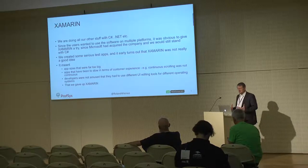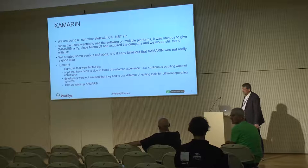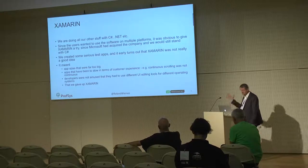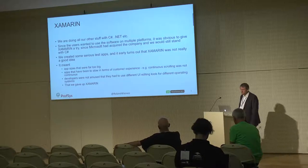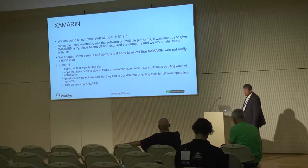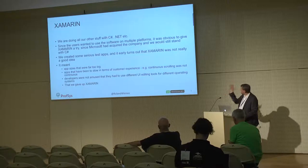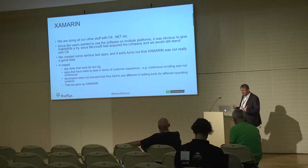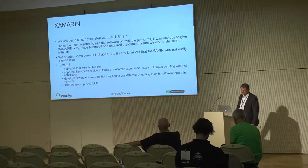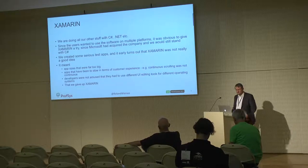So it's compiled in a kind of Linux container and then delivered to the devices. It was too big, and the apps have been too slow in terms of customer experience. Continuous scrolling was better than with HTML5, but it wasn't good enough. It was not as fast as my finger. And our developers were not amused that they had to use different UI editing tools for different operating systems. It did not feel like it was out of one hand for the different operating systems. So that's the reason why we gave up Xamarin. Our developers have not become warm with this.